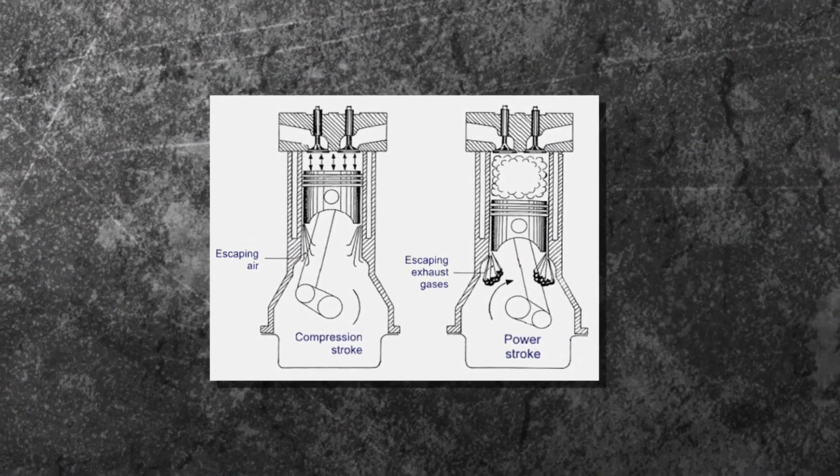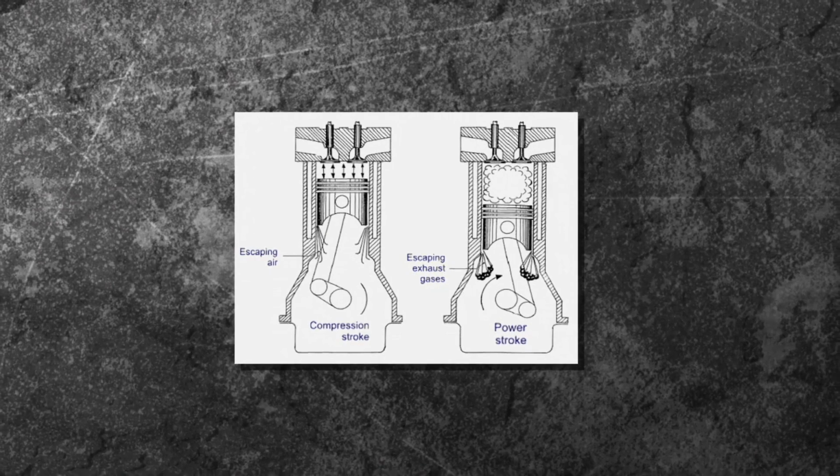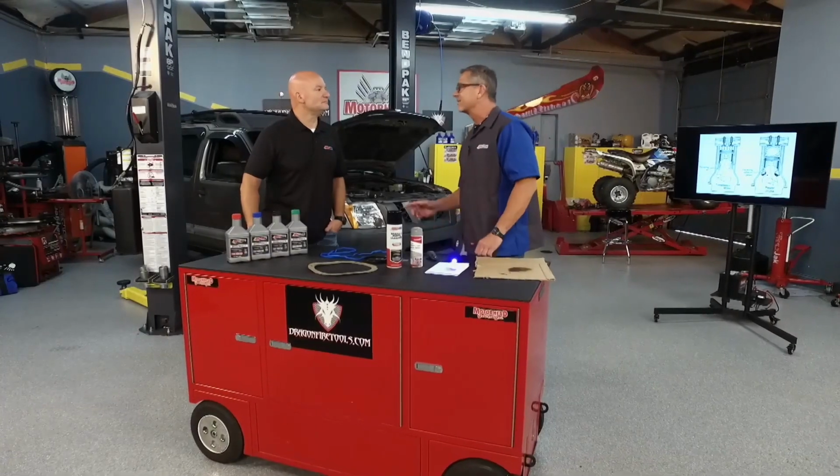Well, there's a term called blow-by. You can see it right here. Every time it fires, you're going to get a little combustion and gases down in there, mixing with the oil and causing pressure. Not a good thing. The oil has to be designed for that as well, right, Len?